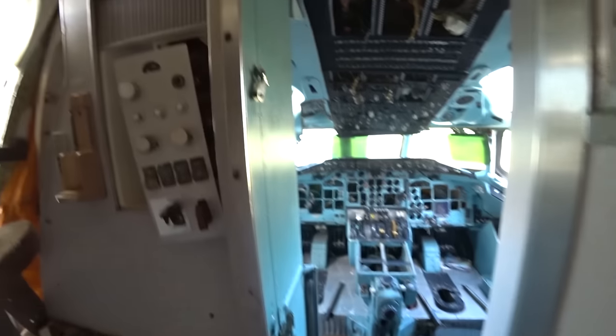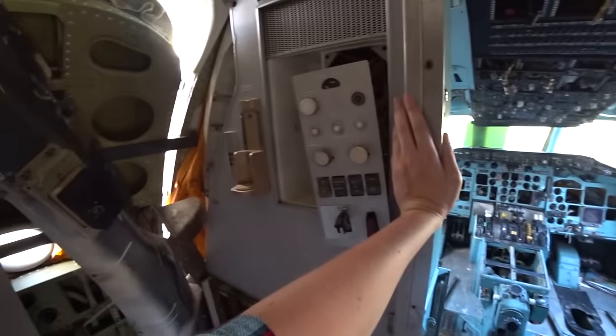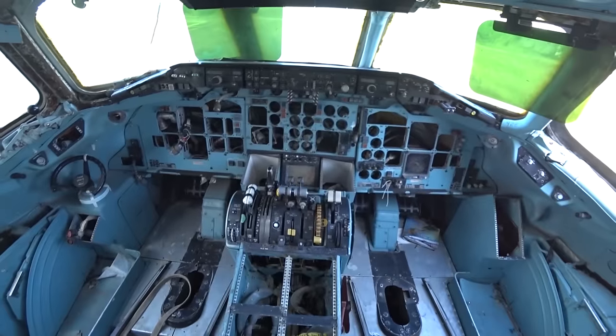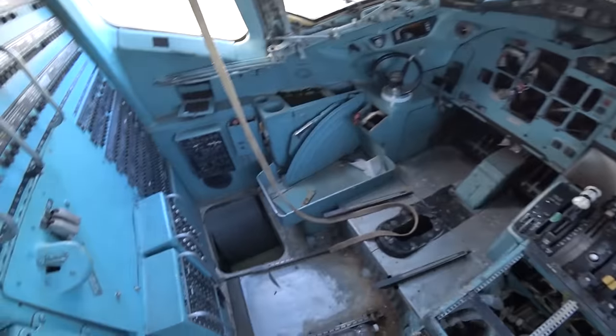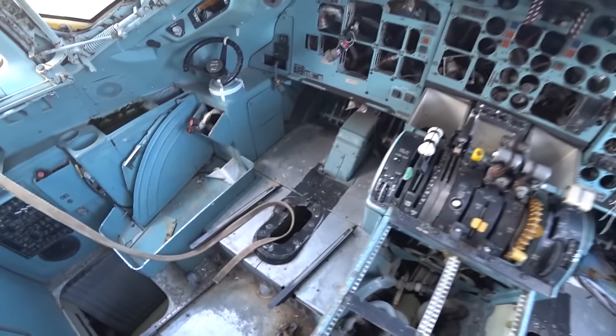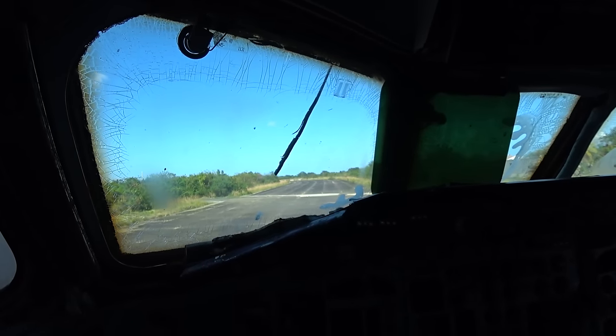And finally, the cockpit. Man, I wish I could just narrate as I'm exploring this, but I'm gonna be really honest with you. I have no idea what I'm looking at. Other than this is where you drive the plane, and I wish I could sit and get a bit of perspective, but this is about as much perspective as we're gonna get.